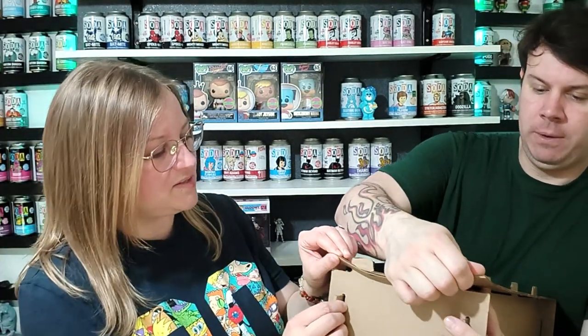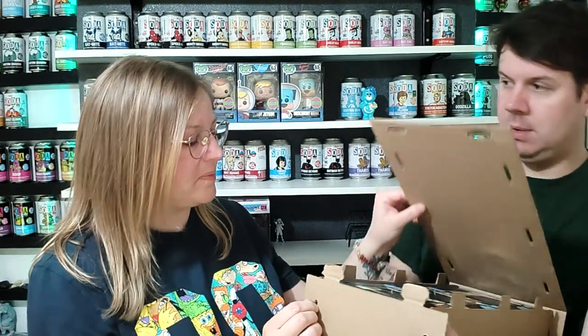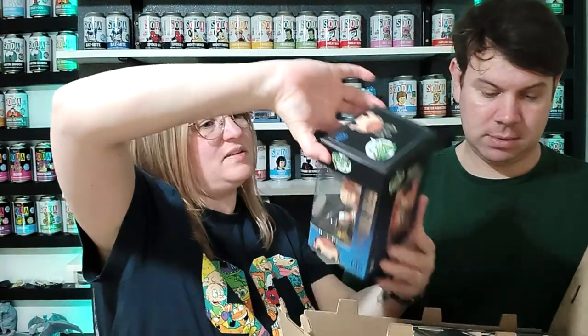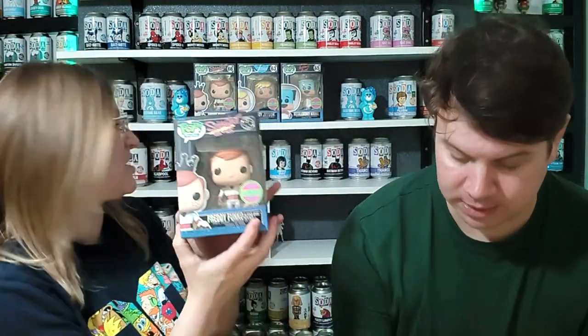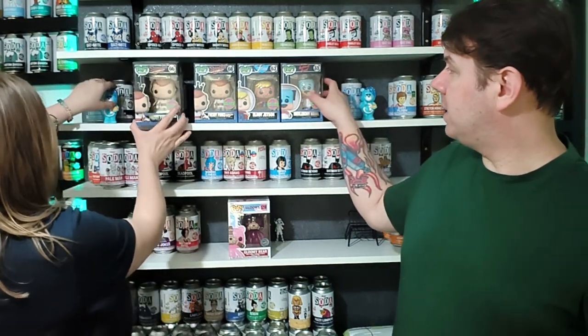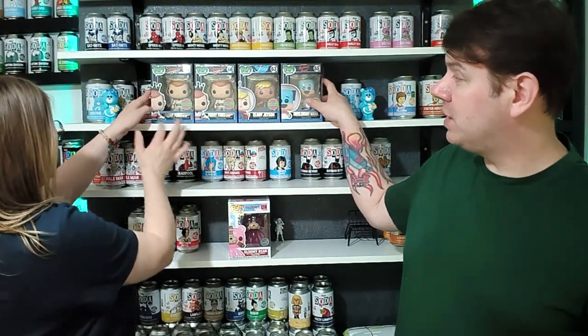Let's have a look and see. So we have the Alpha one. That's the Space Ghost Coast to Coast. We can maybe do so one. So I'm just going to put this right next to it, because it's the same, it's duplicates. And box condition is immaculate.